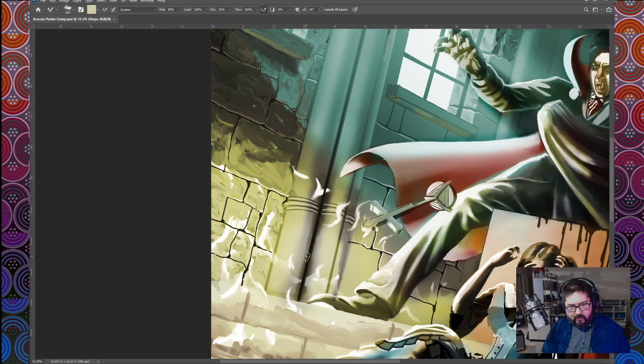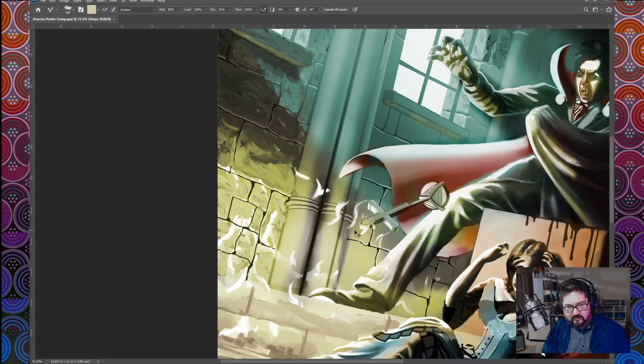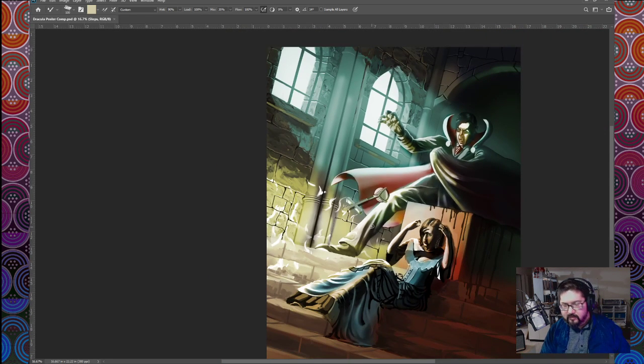Okay, so I've been working on this Dracula for a while. Feels like too long, but I only have so much time I can steal away to actually do some artwork. But I've gone through a lot of different stages of black and white drawing, color comps, color palettes, and this is kind of where things are at so far.